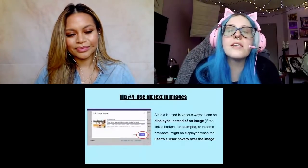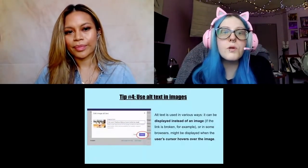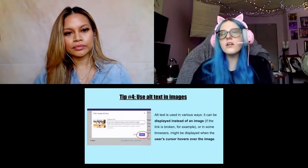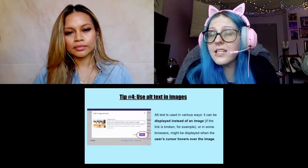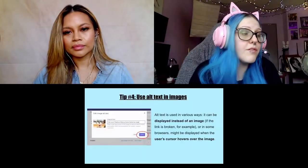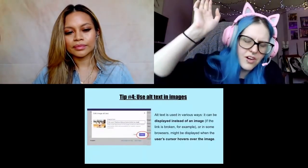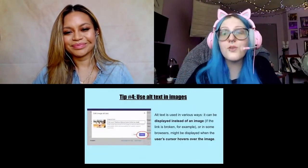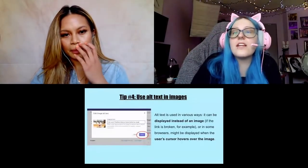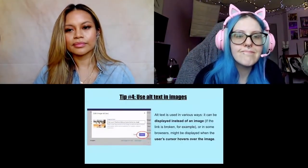So, like I said before, the real big takeaway is that Google can't see what's in your pictures. And a lot of customers or potential customers will often do image searches when looking for products. Another thing is alt text is required in some places just for accessibility. If you have a user who is hard of seeing, they may use a screen reader that reads the alt text to them. The better your alt text is, the more likely that they'll be able to actually get a feel for your website.